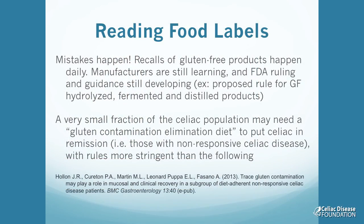Also, it's good to keep in mind that there's a very small population of the celiac and gluten-sensitive who may require a very strict gluten contamination elimination diet that may limit the diet further than what I'm talking about. But the rules I'll talk about today are really good for the majority of those with celiac disease and non-celiac gluten sensitivity.